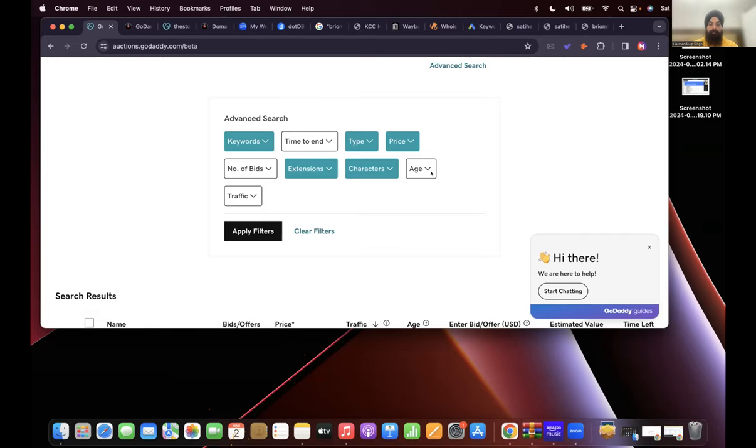Samuel asked, fish supplies is a good domain. Fishing is a very popular thing.